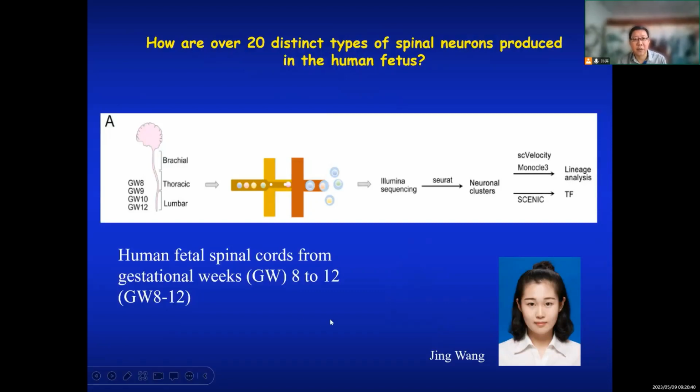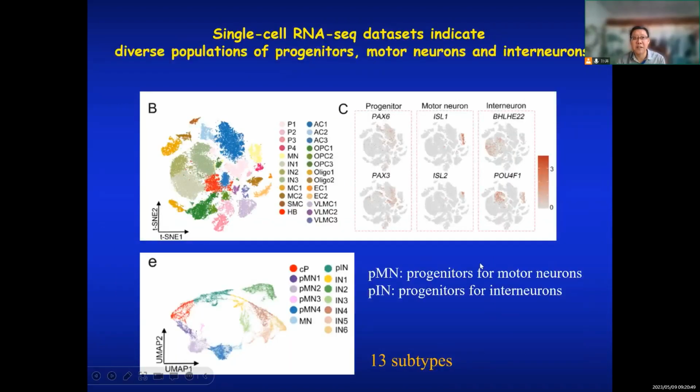She collected human fetal spinal cord from gestational week 8 to 12 and used the RNA sequencing approach to analyze their cell diversity. And you can see again, it's very similar to the subpallium. They can be divided into different cell types at very early stages. So, for example, there are interneuron and motor neuron. They can be divided into 13 subtypes, and they have the progenitor for motor neurons and also progenitors for interneurons.